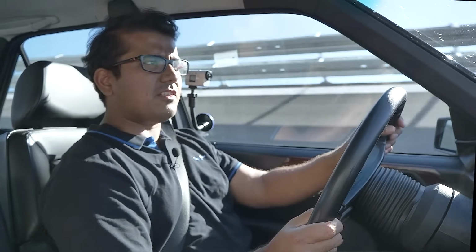The pedals are all very heavy, while the steering is quite light and has a very nice weight and feel. It's not overly heavy, it's not light, it's just the right amount. The pedals really require quite a lot of prodding.